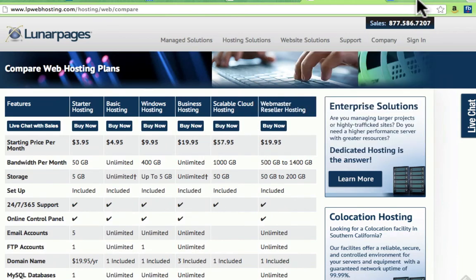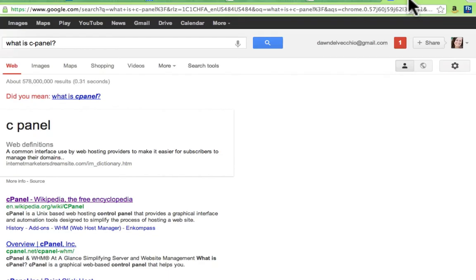Now, once you've purchased your domain name and you've selected a web hosting service and you've talked to them and you've said, look, I want to use WordPress to build my website, they should be able to talk you through getting everything up and running through the inside of their web host. And they'll talk you through that. You want to be sure to have cPanel.